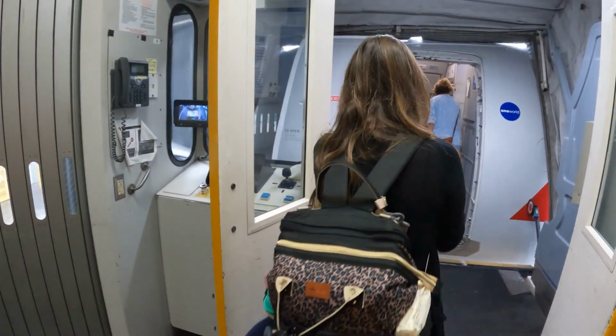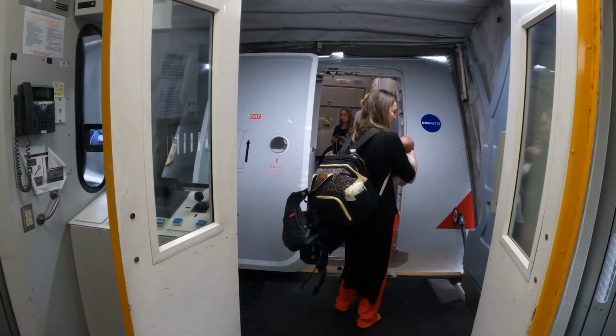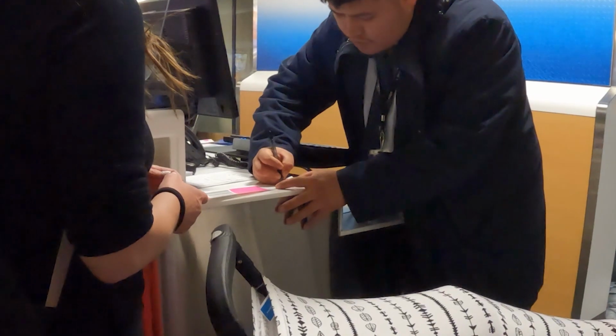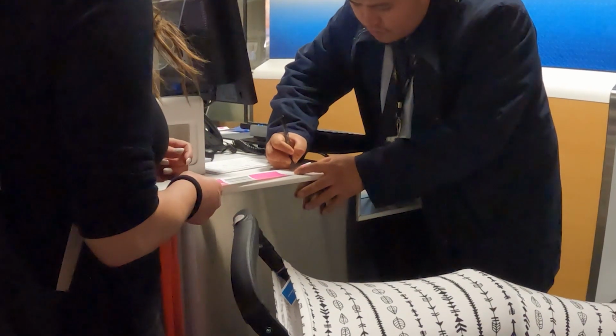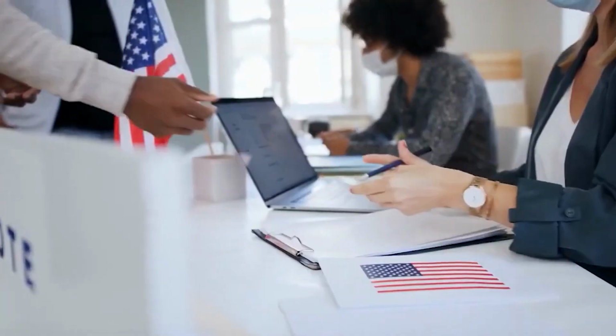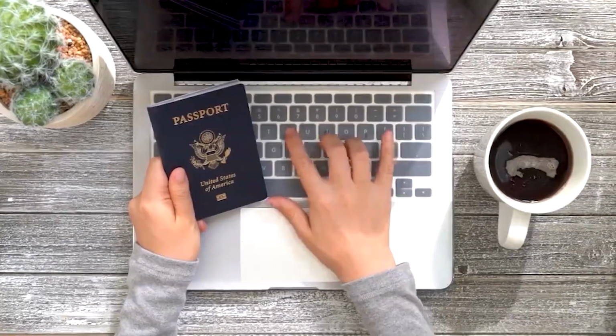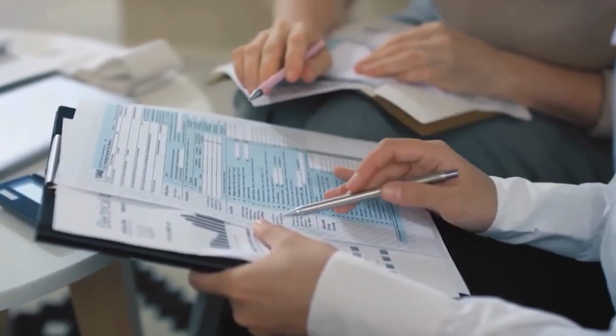Next, we need to talk about your actual ticket. So if you are flying with an infant in your lap, it needs to actually say that on your boarding pass. So quick note that if it doesn't, you need to go to the ticket counter to make sure they correct that right away, or you're going to run into some issues at TSA. Typically though, if it does not see that, this is going to require you to provide some sort of proof that the child is yours. So that's typically a birth certificate and or passport. So it's always good to have on hand either one of those documents in case you get asked.